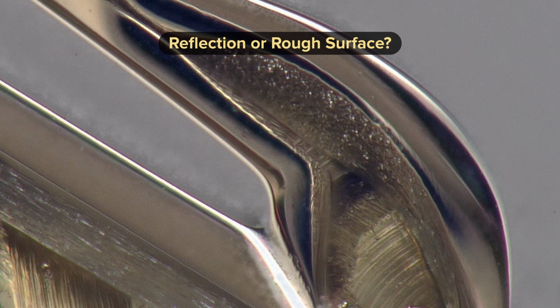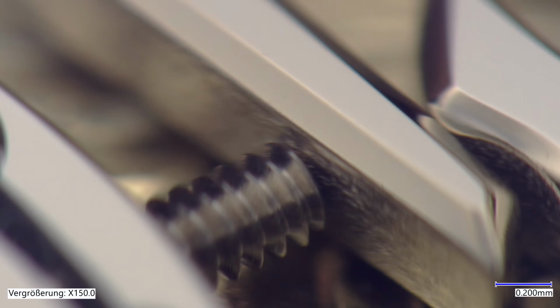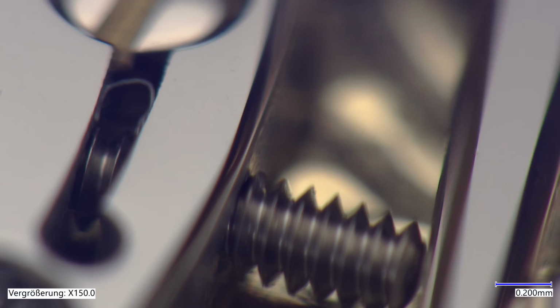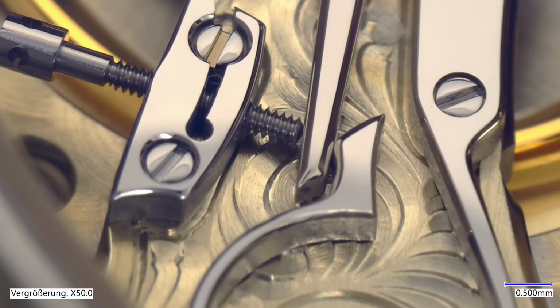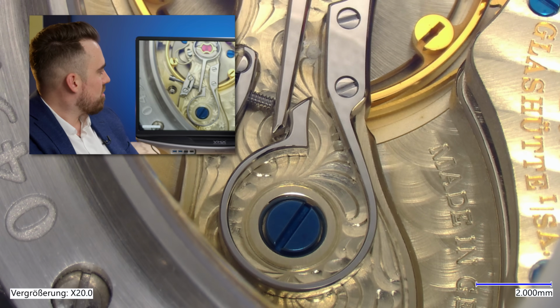What do you guys think? Is this the reflection of the hand engraving, or is this just not polished? And the screw just looks awesome here. Yeah, the screw looks awesome. We were so close. Whoa, my God, look at the screw. That's insane how close we can come.